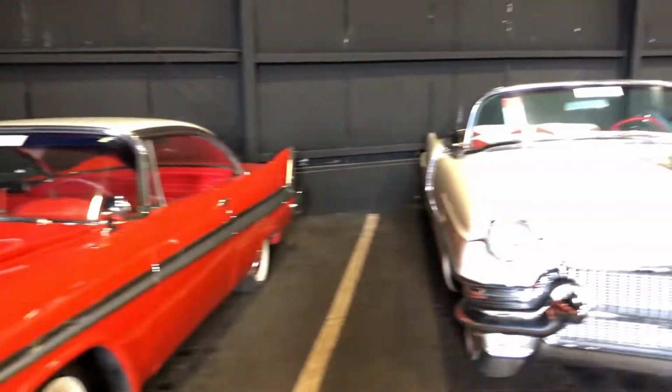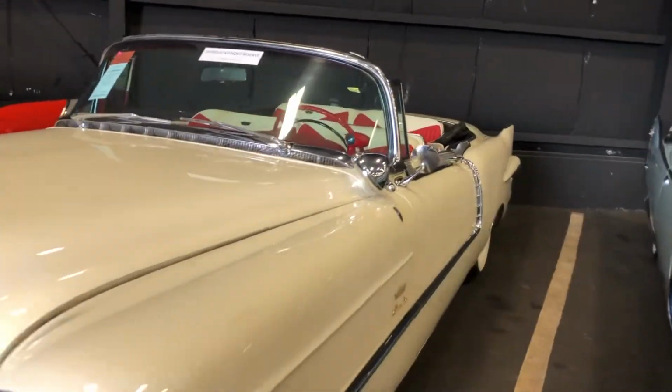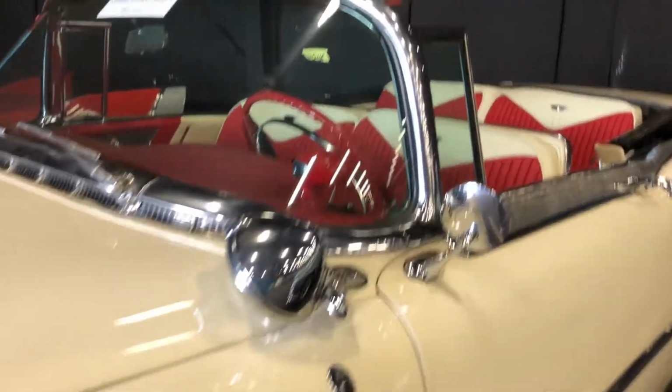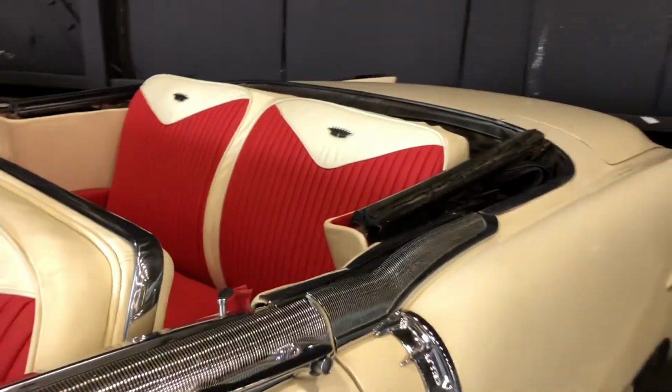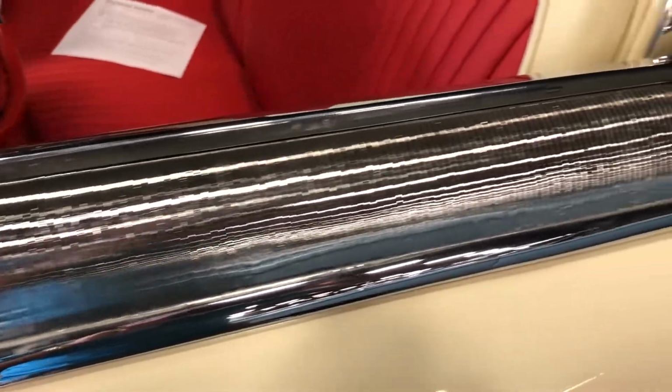Pretty neat to see. Have a Cadillac. I do like how older cars always had that spotlight on the side. It's kind of a handy thing. And also the metalwork here on the side is really pretty.